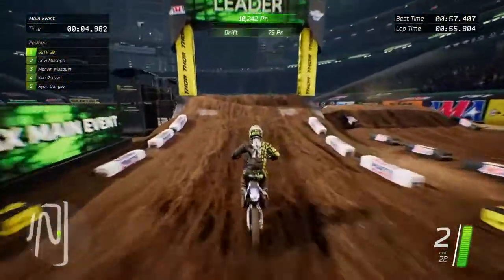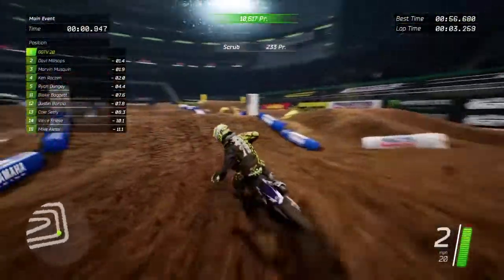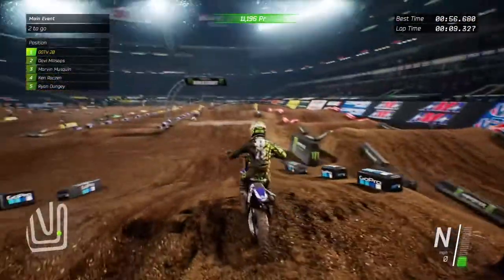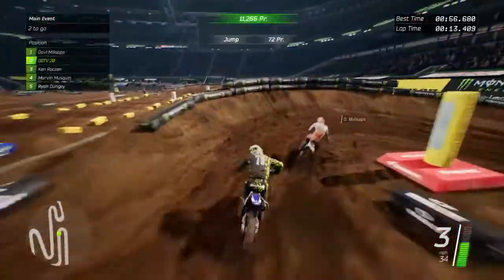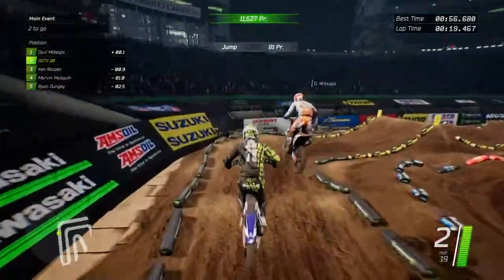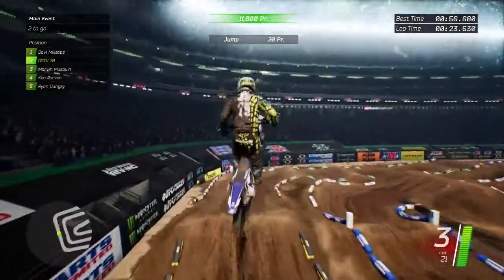We're coming right into the left hand corner to do a little trick at the finish line and get onto the tabletop and single into the corner. Okay, forget that happened. I'm just so bad right now. Now Millsaps is in front of me. I need to switch up the difficulty because I'm pretty good. It's funny that I said I'm pretty good and I'm bad.